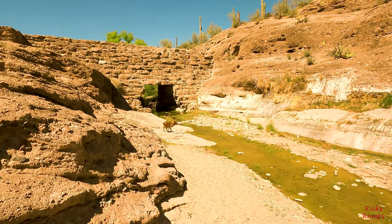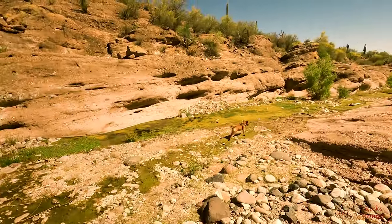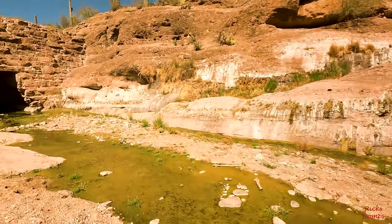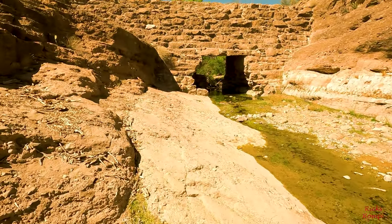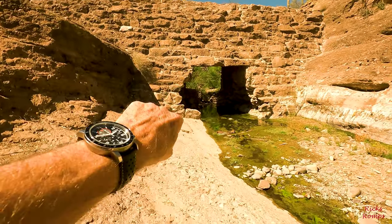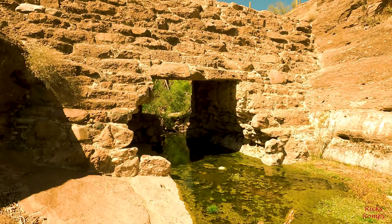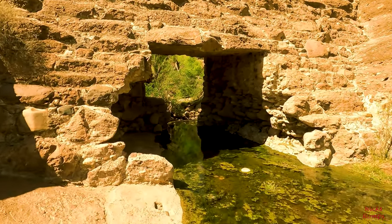Okay, well there it is, the big reveal. And Bailey's trying to, Bailey, leave the bird alone. Come on. Well, there's more water in this now than there was when I came up here with my brother Paul, because we went inside there and had a little conversation about this place and everything.